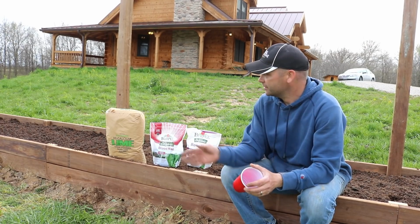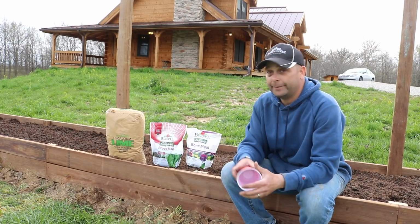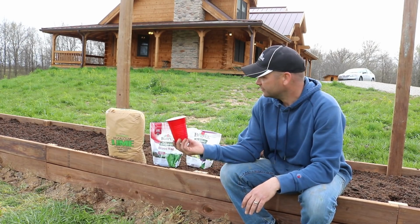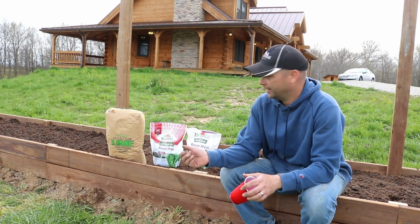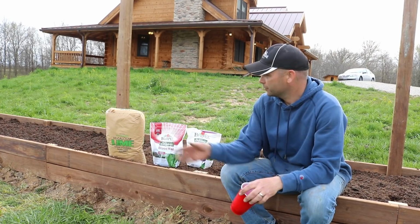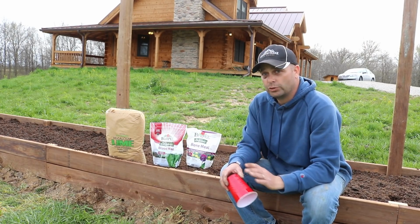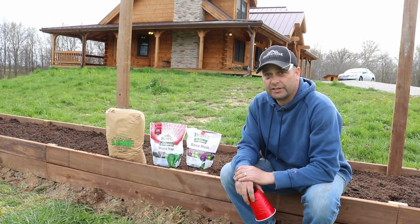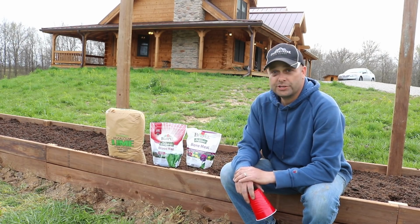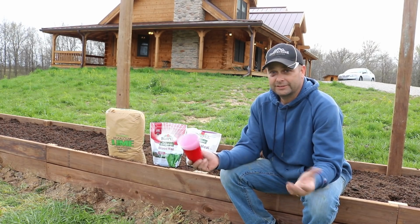And this is a 3 foot wide by 24 foot long bed. Now the ag lime, I'm going to use twice as much. So basically I'm going to use 1 full cup every 8 feet, and I'm going to end up using 3 full cups of the ag lime. So we're just going to sprinkle this on the surface, and then I'm going to take a rake and try to rake it in and work it into the top few inches of the soil. And then this raised bed should be ready for me to plant.